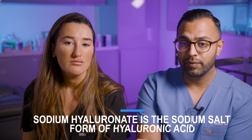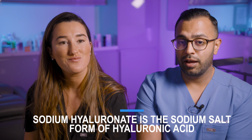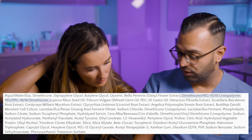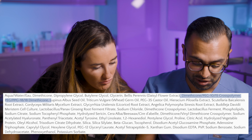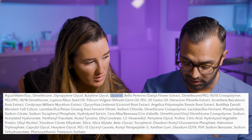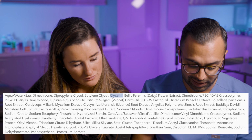So it's got the sodium hyaluronate in there, and it sort of fills those creases, which is fantastic. Plumps it up. It's got to be one of the most sophisticated formulas out there. If you're looking at the ingredient list, you've got the silicone in there, but that helps with the smoothness. We've already talked about the advantages and disadvantages of silicone, but you've got a glycerin base, so that's the reason why it really helps with the barrier, really hydrating, not drying at all.